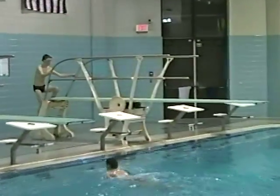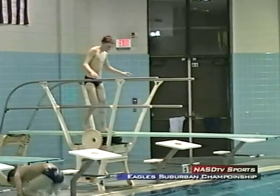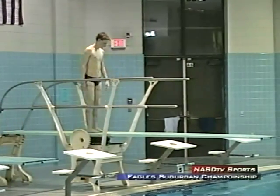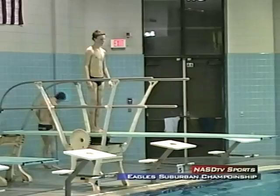So 5, 5, 5, 6, 5. So pretty decent. Same again. Inward 1.5. He did everything he's supposed to do. Just needs to tighten up his mechanics.